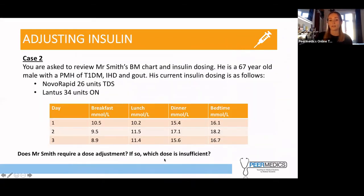Okay, so our next case. This is Mr. Smith's BM chart. He's a 67-year-old male with past medical history of type 1 diabetes, ischemic heart disease, and gout. His current insulin dosing is NovoRapid 26 units 3 times a day and Lantus 34 units at night. So this is his chart here. Now, can anyone notice which dose is insufficient, and do we think that he needs dose adjustment?